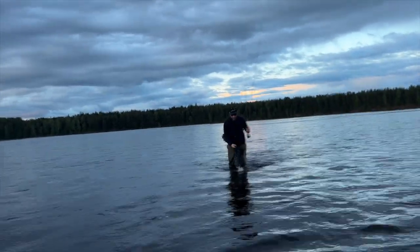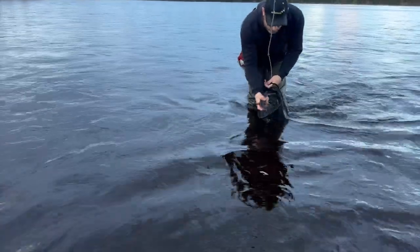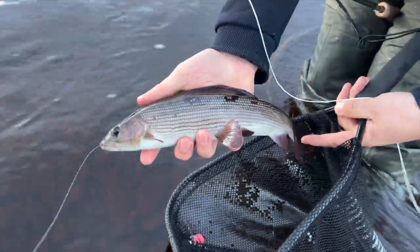So it's a grayling. Oh, decent size. Yes. Oh, lovely one. Fantastic.